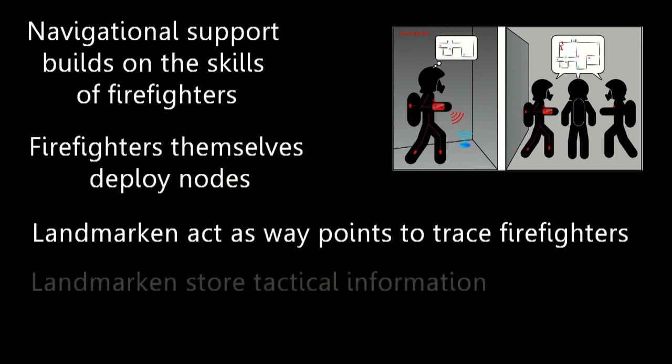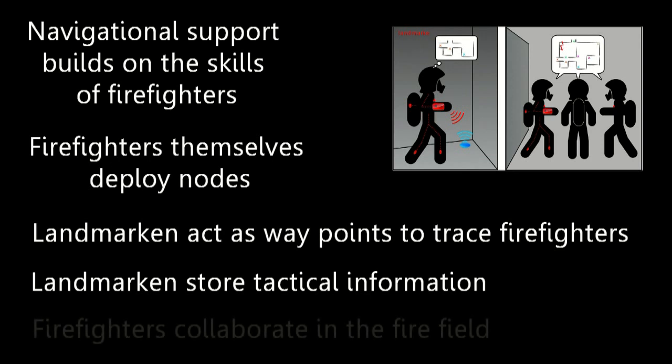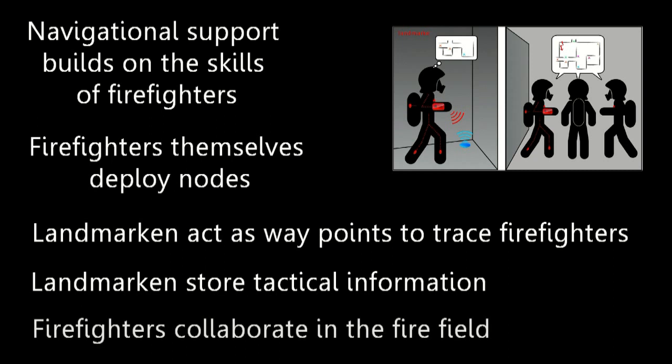Landmarken further allow the storage of tactical information. They mark special places and can indicate which spaces have already been searched or which haven't been explored yet. While exploring the fire field, firefighters further collect knowledge about their environment and synchronize their knowledge with fellow comrades to complement their view of the scene.